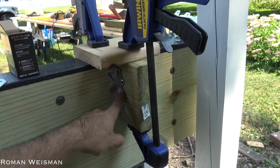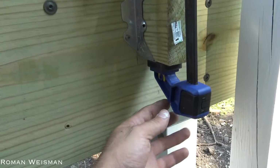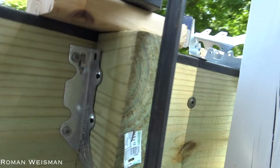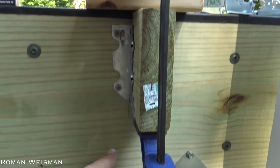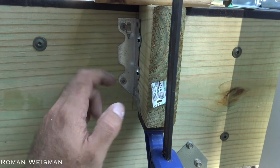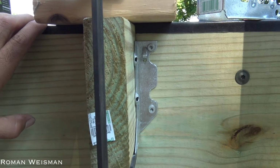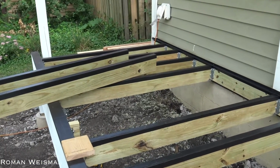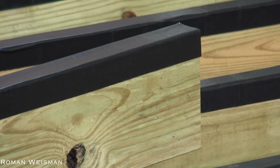I cut it. On the other side I clamp it with the deck, and on this side I clamp it directly to the hanger, and then it's much easier to drive the screws in. Otherwise you need to hold this and this and this at the same spot, and also somehow with another hand tighten everything so it will not be really tight but tighter than it is. So I like this approach. I marked all the joists with numbers, and now I'll paint the sides.